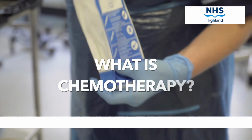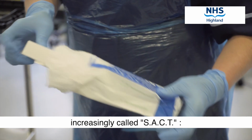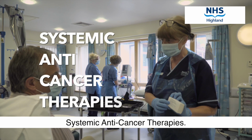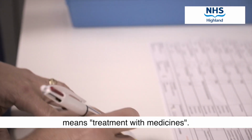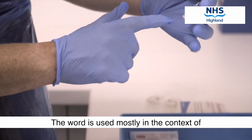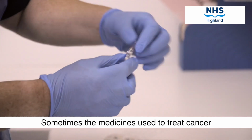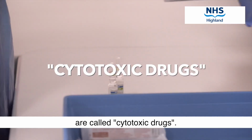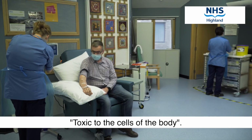What is chemotherapy? Chemotherapy medicines are one of a group of treatments increasingly called SACT, Systemic Anti-Cancer Therapies. The word chemotherapy means treatment with medicines. The word is used mostly in the context of treatments for cancer. Sometimes the medicines used to treat cancer are called cytotoxic drugs. The word cytotoxic means toxic to the cells of the body.